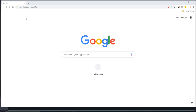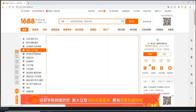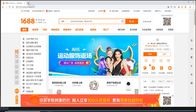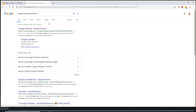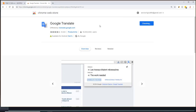Okay, my beautiful friend, let's hop on to 1688.com. As you can see here, this entire website is presented to us in these Chinese characters. Let me quickly show you two ways to translate this website into English, especially for those of you who don't know how to do that. First way is to add the Google Translate extension. You just type in the keyword Google Translate extension, hit on the first link, it will give you this little sign. This is the right Google Translate extension. You just add this to your Chrome browser and choose to add this extension.